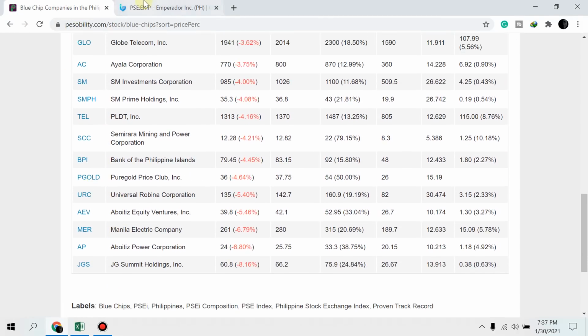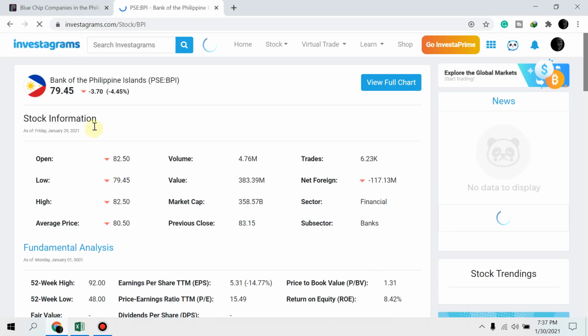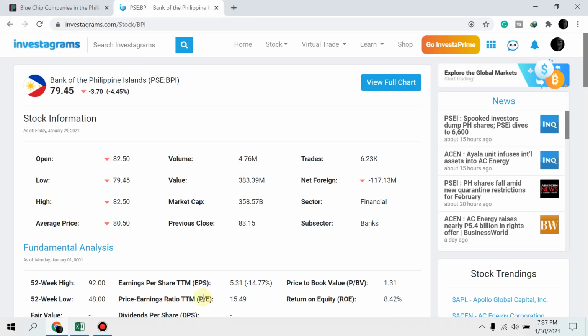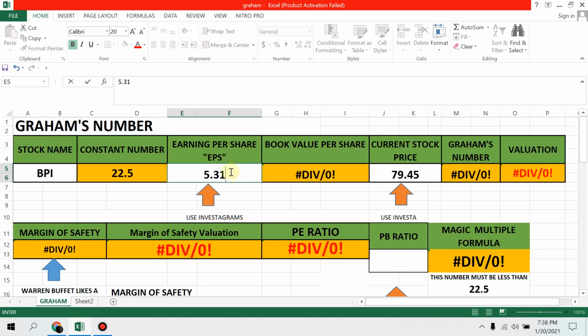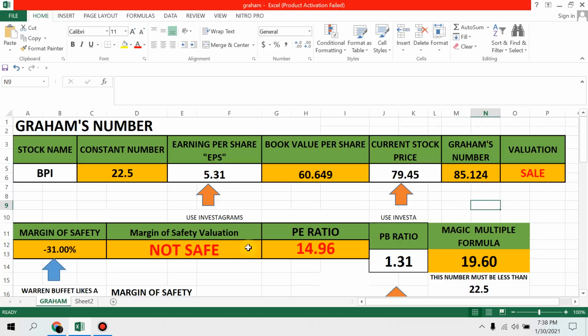Ayan. So, si BPI na tayo. BPI. Okay. 79.45. Tapos, EPS natin dito is 5.31. Tapos, si PB ratio is 1.31. Enter. So, siya po ay sale. Pero, hindi po siya safe bilhin, kasi wala po tayong margin of safety. Negative po siya. So, still, siya po ay undervalued, based po sa ating Graham's number. Ito po yung pang-12, si BPI. So, burahin na natin yan.